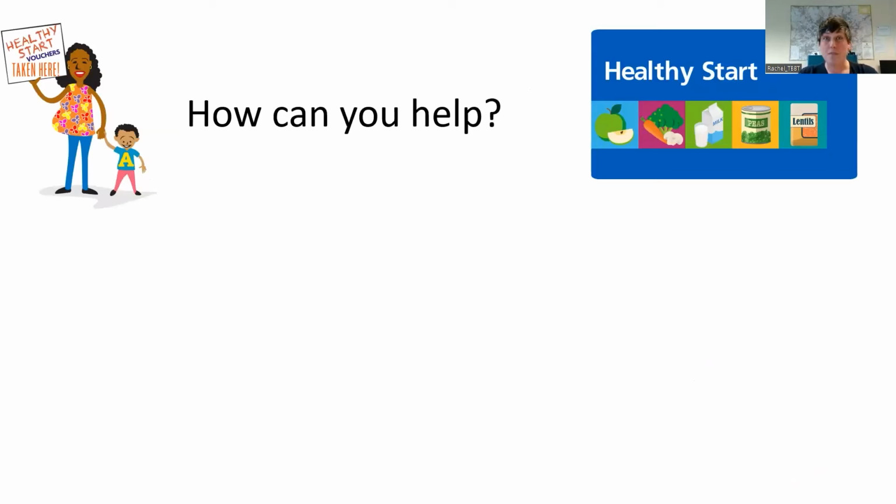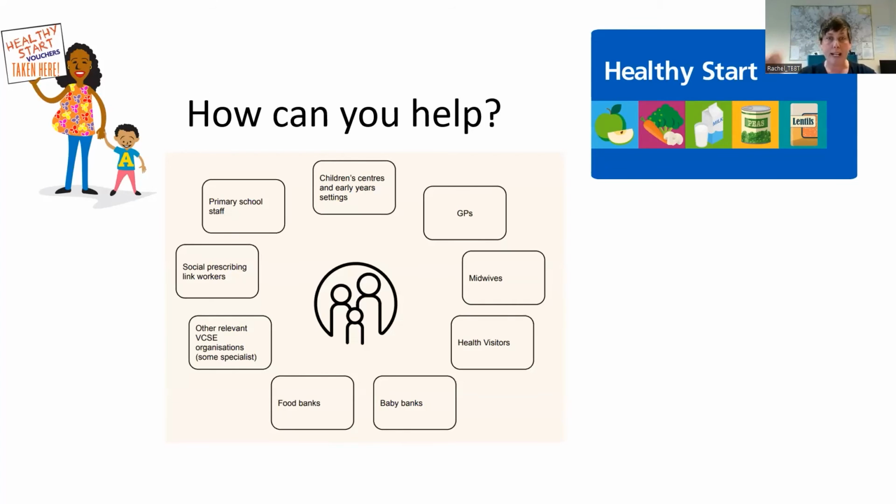So the big question, of course, is how do we as food providers help? How do we support this scheme? Well, generally speaking, if you're in any one of these boxes here, you are considered to be on the front line of people who are going to come into contact with people who are most likely to need and be able to benefit from the Healthy Start program. So obviously you've got people in primary schools, children's centres, you've got the health side of things like GPs, midwives, health visitors, you've got baby banks, and then you've got this group that I'm talking to now, which is things like food banks, other relevant voluntary community and social enterprises, and of course social prescribing link workers who are able to refer people out to other services that they might need.